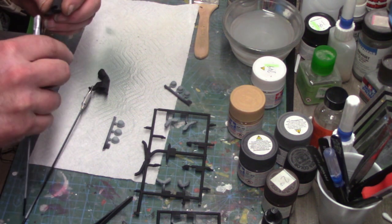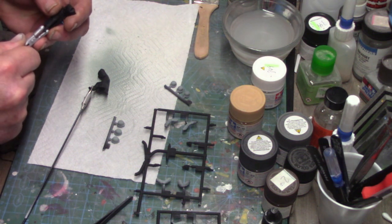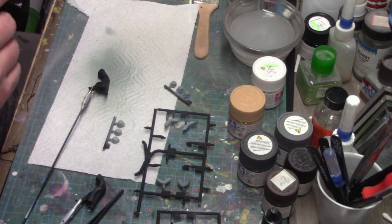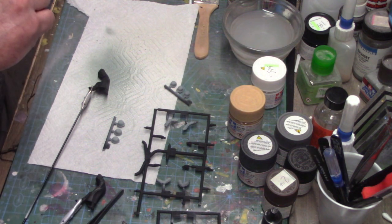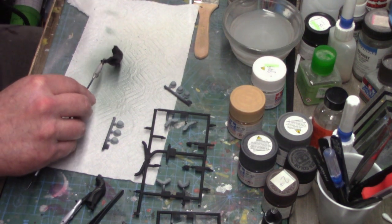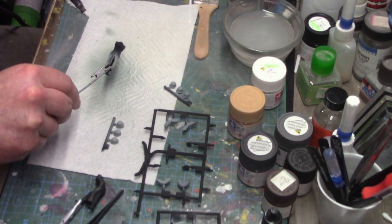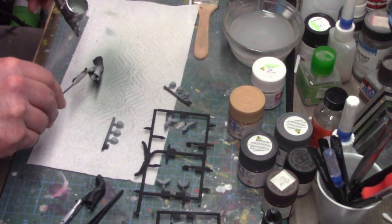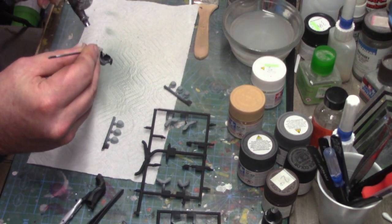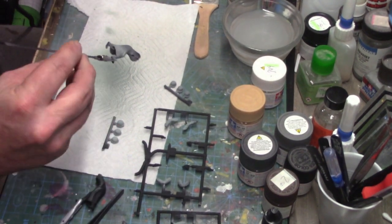But that's the great thing about what we do, guys, is we can adjust as needed, and then go back and take care of things. So I've already got my airbrush loaded up, and again, just like any other airbrushing, I'm not trying to paint it all at once. Basically, like I said, I'm just going in sections, or light passes, and doing it that way.